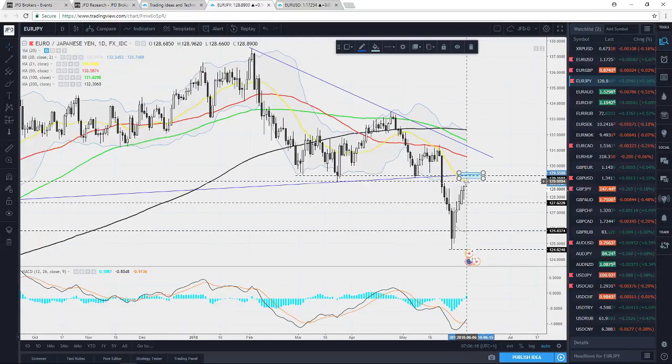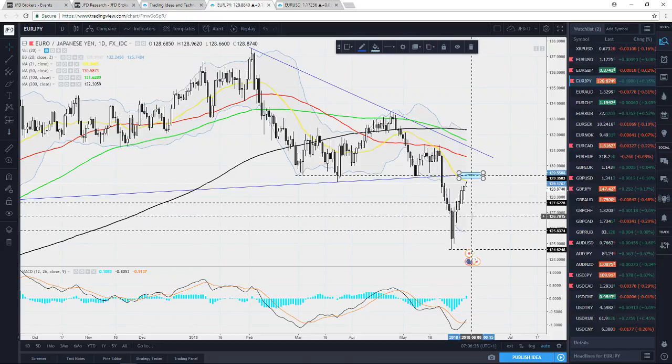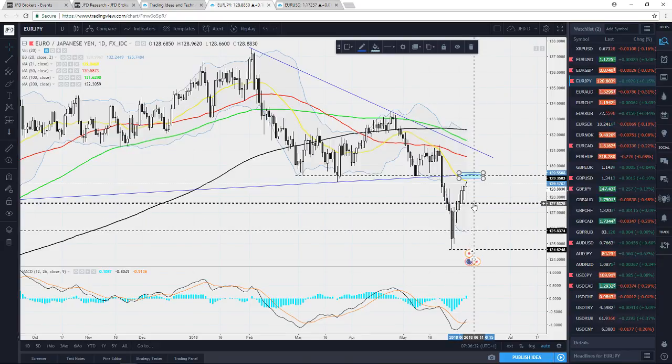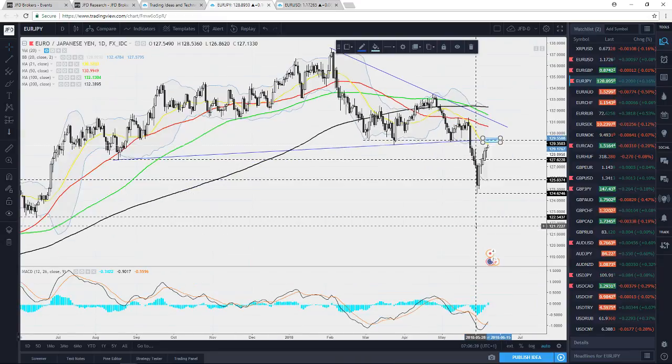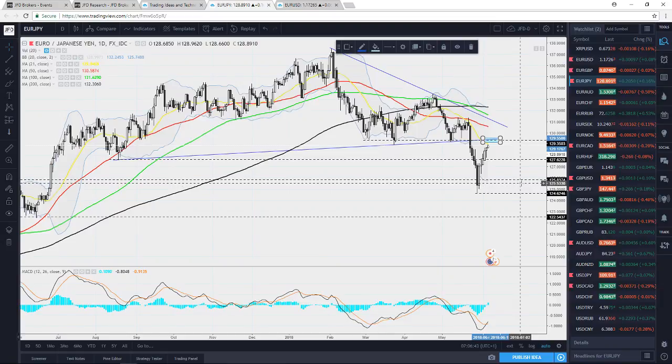But for that, we would need to see a nice break here above this upwards moving trend line. Certainly, if this 21 EMA continues to hold and we then eventually see a reversal, watch out for this level here, the 127.60 approximately, the next potential area of support. And if that doesn't hold, we could end up pushing lower here, maybe even going towards this next area of support at around 125.85 approximately.